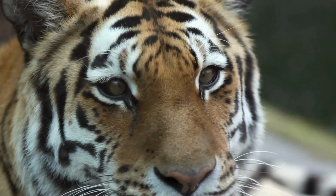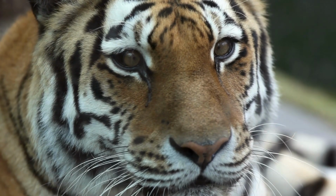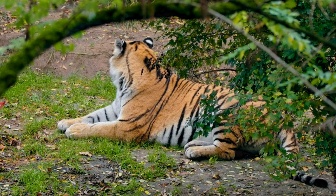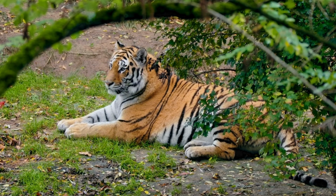India, home to the majority of the world's Bengal tigers, has established numerous tiger reserves under the Project Tiger Initiative, launched in 1973. These reserves are designed to provide safe habitats for tigers and their prey, while also promoting ecotourism as a way to generate income for local communities.